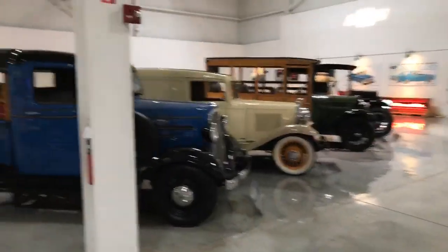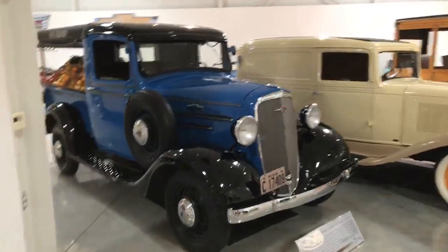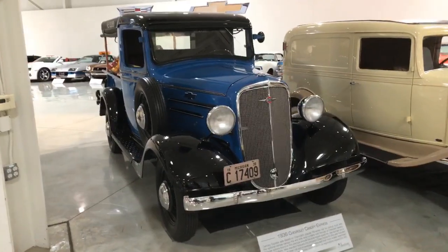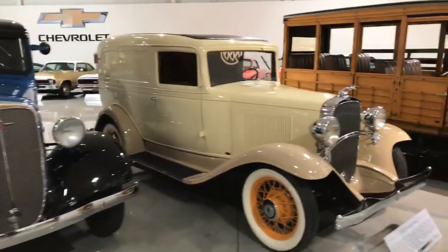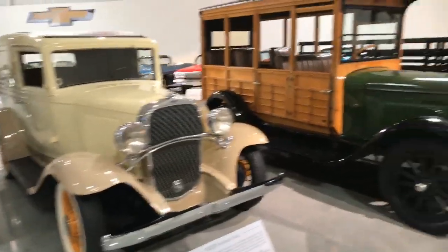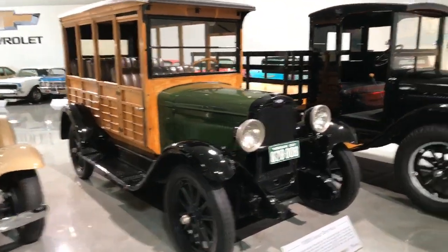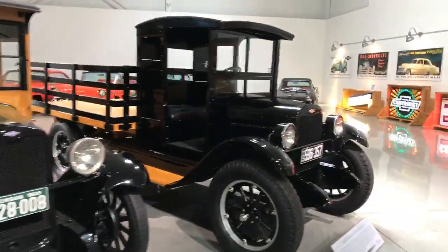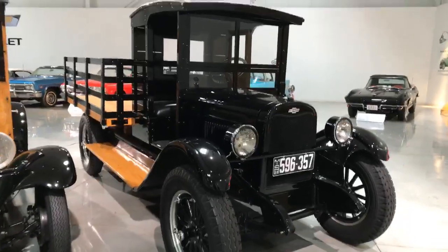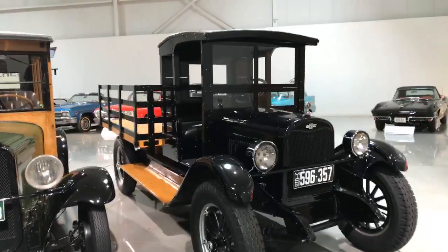And of course, as we get older, we get into the older trucks here. Another 36. This is more of an open bed. The Canopy Express. And then the really old stuff is on the end. The Chevrolet Superior 6. Wow, Superior 26. Series X. Is there like a standard? I don't want the Superior. It's going to cost too much. I want the regular Series X.